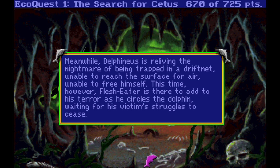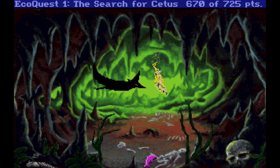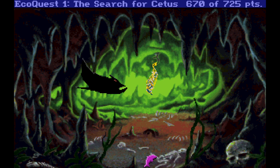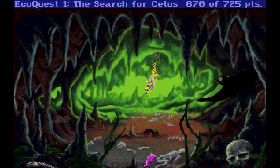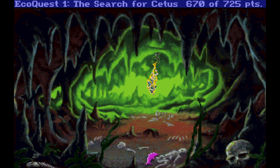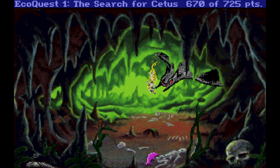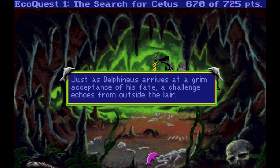Meanwhile, Delphinius is reliving the nightmare of being trapped in a drift net, unable to reach the surface for air, unable to free himself. This time, however, Flesh Eater is there to add to his terror as he circles the dolphin, waiting for his victim's struggles to cease. Just as Delphinius arrives at a grim acceptance of his fate, a challenge echoes from outside the lair.